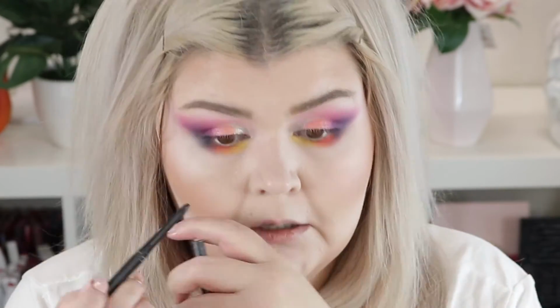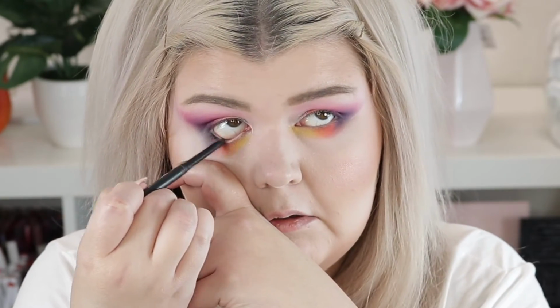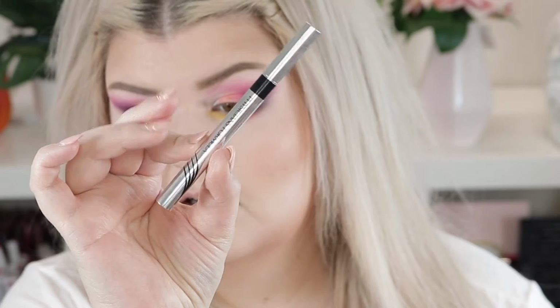I'm gonna start with my lower lash line and just use my Ulta Onyx liner and just kind of pop it out here. Sorry, it's so hard for you guys to see what I'm doing, but it's really just the outer corner. I'm gonna start with my Physicians Formula Eye Booster Pen in Ultra Black. It's what I use all the time.